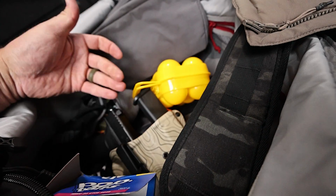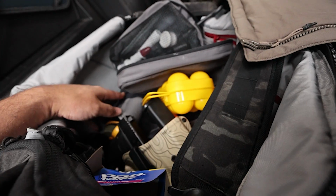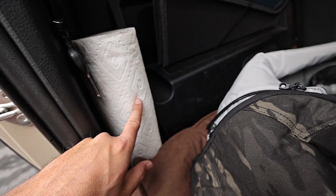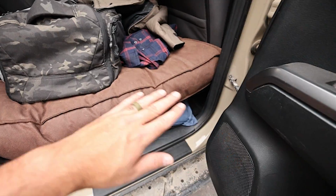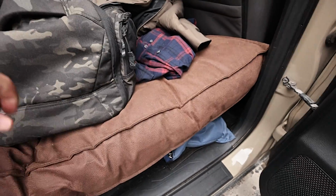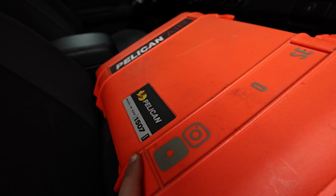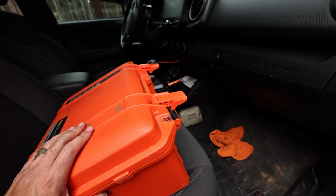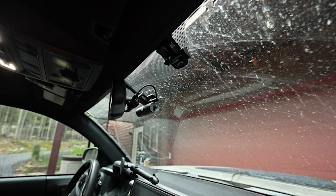Kit, dirty socks, you know, the huge. Keep a paper towel roll back here. This is the sunshade. This is the seat delete bed that I've made for Atreyu and now Maple. Front, just my Pelican 1507 Air camera gear. I actually used the GoPro with just the standard Tacoma mount on there.